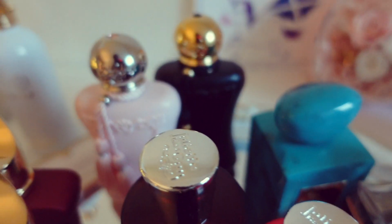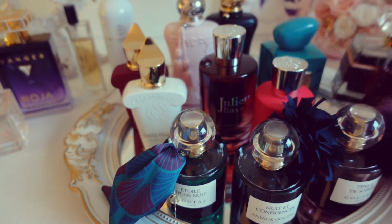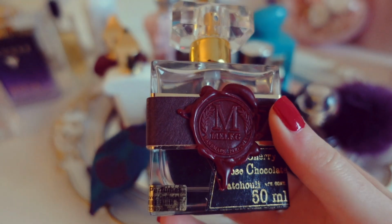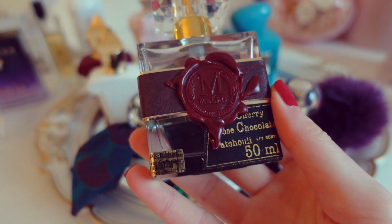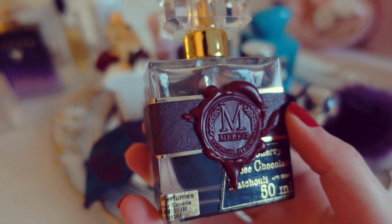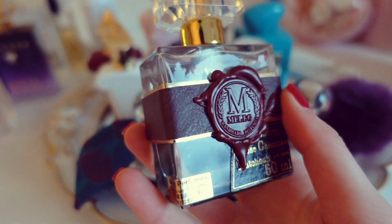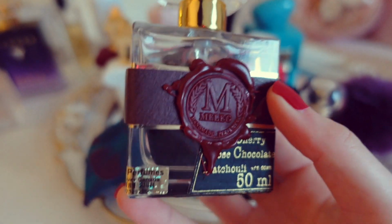So now we have all of these beauties right here. Just wondering where to start, actually. Okay, so first up from the tray, I think I will mention my Meleg Perfumes Very Cherry Rose Chocolate Patchouli, which is a very unusual fragrance indeed. Very slightly dusty smelling rose, sweet, cherry sort of fragrance. Very, very thick, very heady, unapologetic, quite loud. And it's a really nice fragrance. You don't have to spray very much of this at all to get a lasting effect. It's a very strong perfume. So that is Meleg Perfumes Very Cherry Rose Chocolate Patchouli.